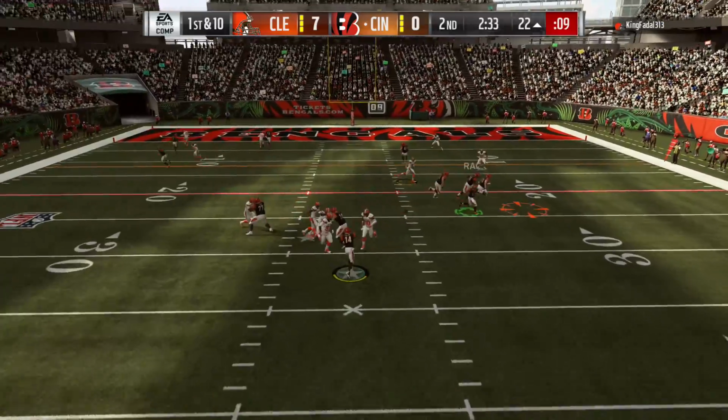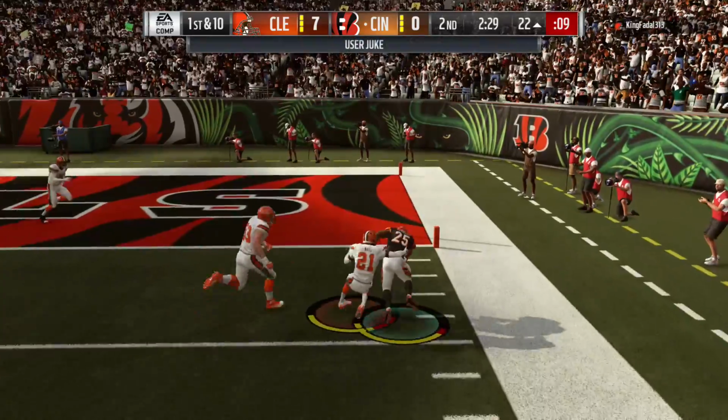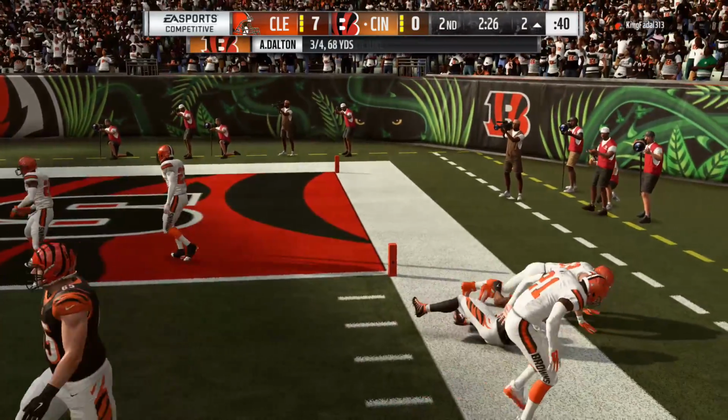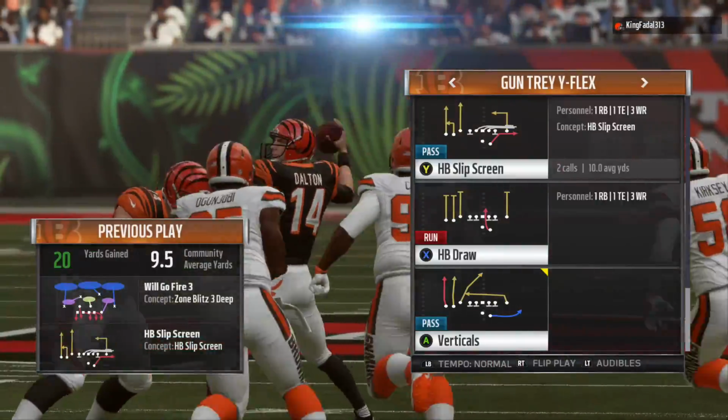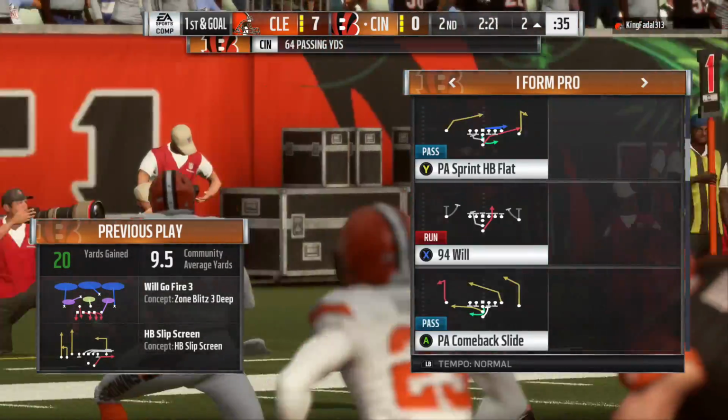On 1st and 10, here's Andy Dalton. On the screen, Bernard. He's to the 10. Nice move at the 5. And he'll finally be taken down at the 2-yard line. Chewing up big yardage. Another nice gain there. This one goes for 20.